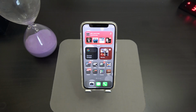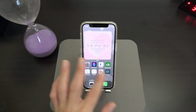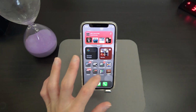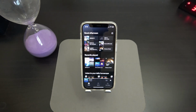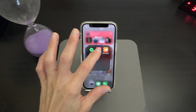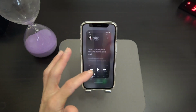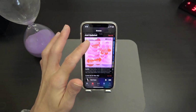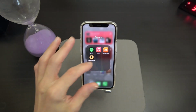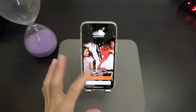All right, performance: A14 Bionic, 4 gigabytes of RAM. It's popping to Spotify, just pops right on into Spotify. Go to Apple Music a little bit. You see it just pop right on up. Yes, sir. Let's go to SoundCloud real quick. Pop SoundCloud right on up, man.